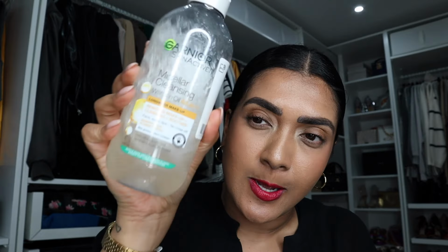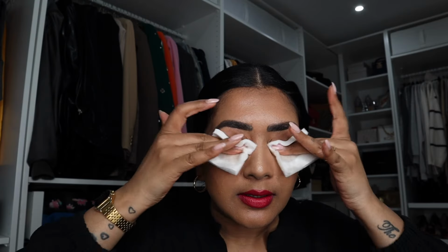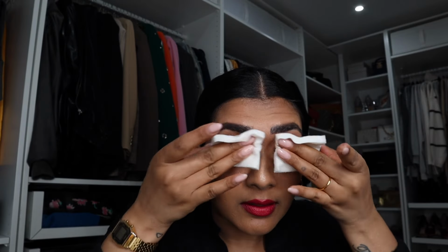Right, so for my evening skincare, I start by removing my makeup first with a makeup remover. Two cotton pads. And I only use it around the areas where I need a little bit more, where the makeup is a bit more stubborn. So usually waterproof.